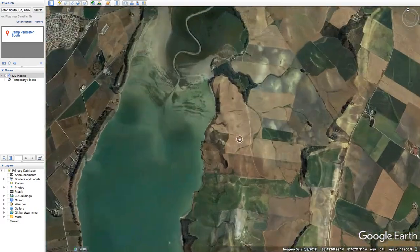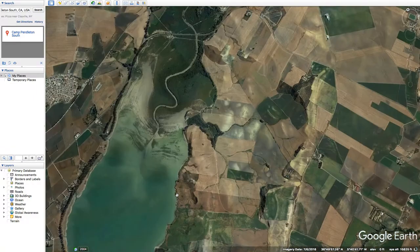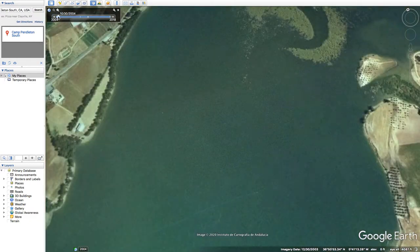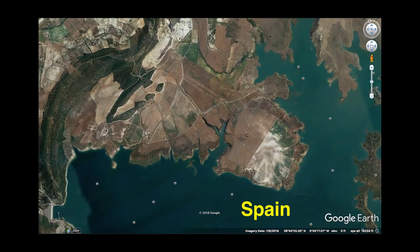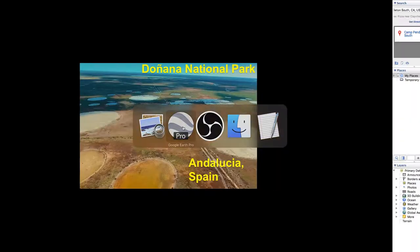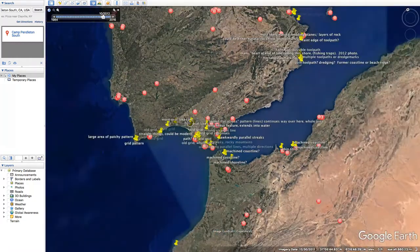Okay, and then what else did I want to show? I think I wanted to show those oval lakes in the image. I'll show you in a second. Interesting looking. All right, whatever. But over here, let's go back to the images for a moment. This spot in Spain, Doñana National Park, we've got these oval lake things, or they're not even lakes, just oval markings. And it's over here. I will show you. Let's see. I think over here. Yeah, here we go. So this part of Spain here.